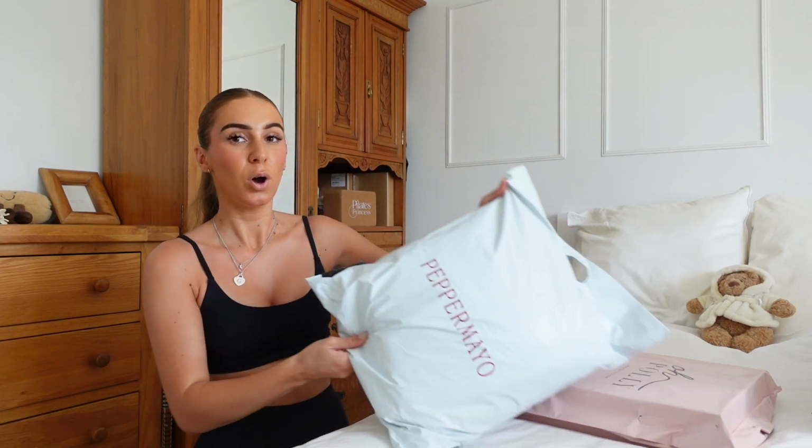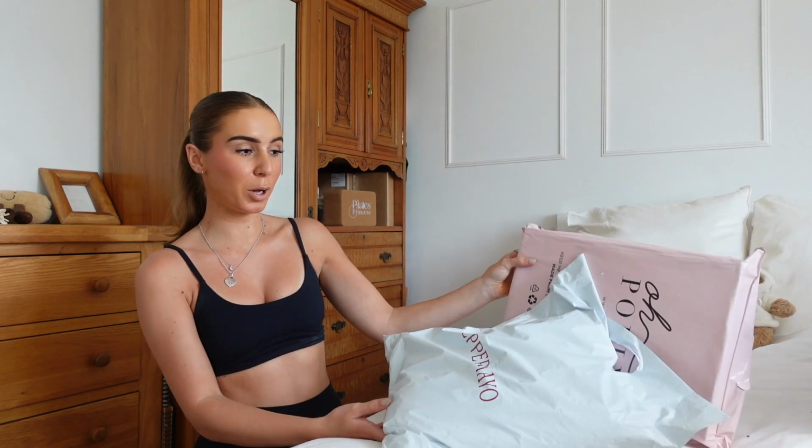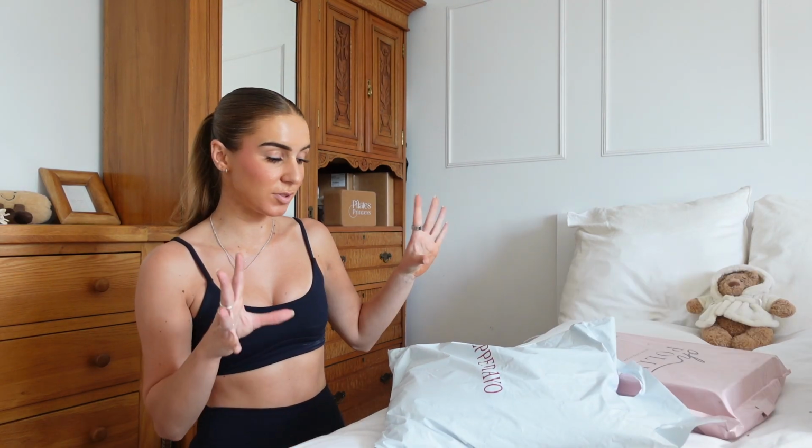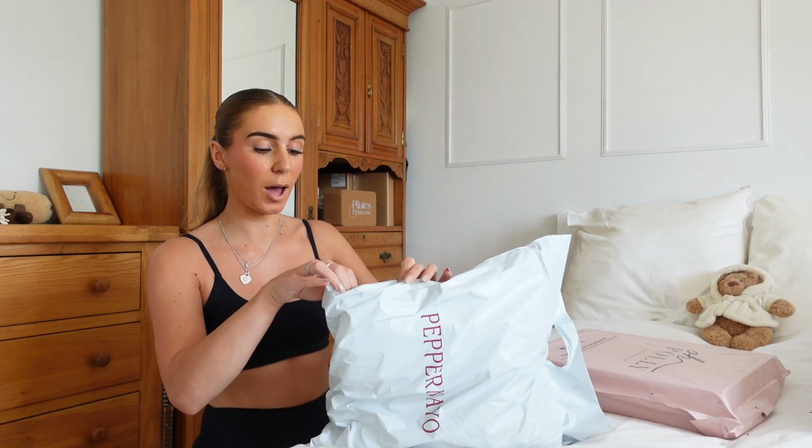Good afternoon. We have some parcels to open, which you are probably not surprised I've just said because this is my official, unofficial parcel opening setup apparently, and we have one from Peppermayo and one from Opoly, which is kind of mind-blowing to me because these have both been gifted, which just feels crazy. But anyway, we're going to start with Peppermayo.